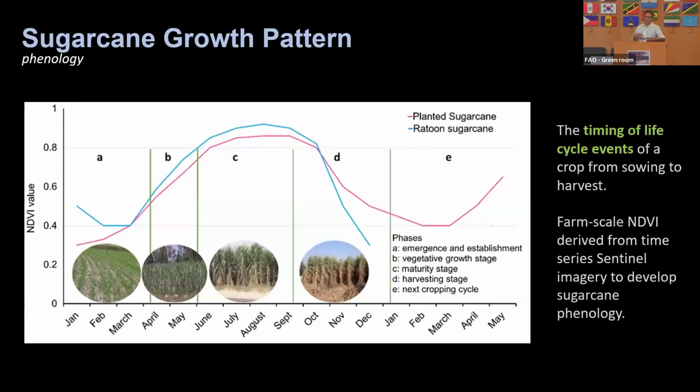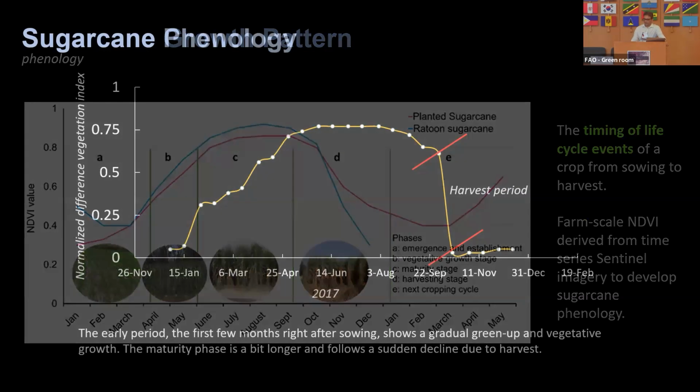To understand the growth of the sugarcane crop and its variation from other seasonal crops, we developed phenology, which is the timing of life cycle events of the crop from sowing to harvest. We use Sentinel imagery-derived NDVI at farm scale to create sugarcane phenology to identify the peak growing season and maturity, which is often in September and October.